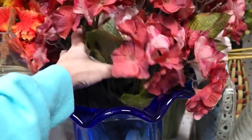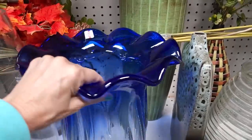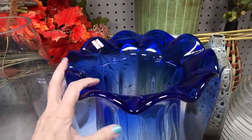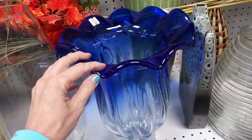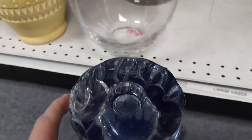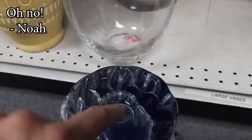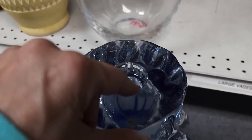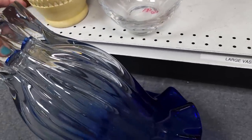Look at this blue somersault. I may need two hands. I'm going to take the fakeness out here so I can get the full splendor of this vase. I'm going to have to put my phone down to look at the bottom though. Stand by. So here's the bottom. Now you can see it's a very, very heavy piece and somebody has dropped it before. So this tells me it's probably just a manufactured piece.